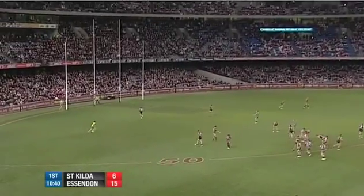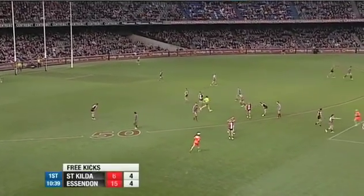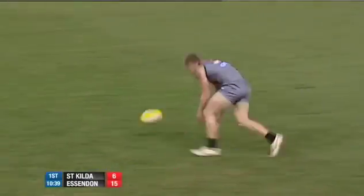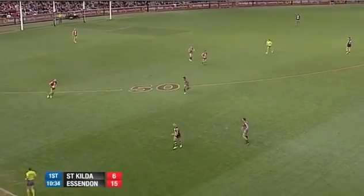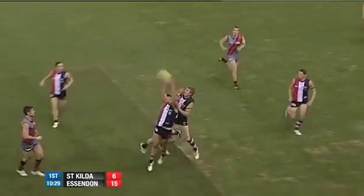Free kick, St Kilda. Well, that passage of play was the blueprint for how Essendon have been able to beat the Saints. Even when they've been a genuine top four side in recent seasons, their ability to run through the middle of the ground, their aggressive attacking style of play and their speed has caused St Kilda a lot of dramas. On that occasion, Fisher was able to get back and defend, but that's the worry for them.